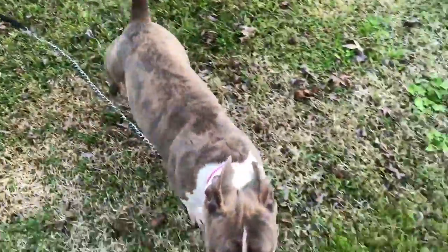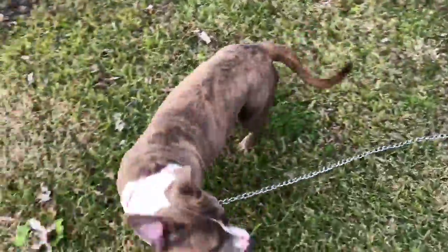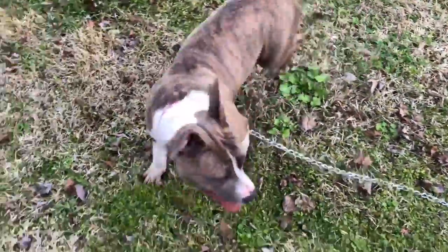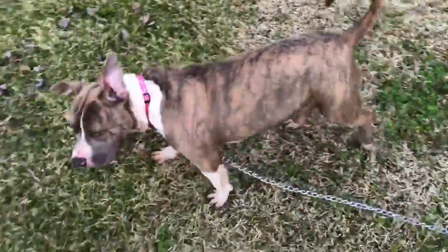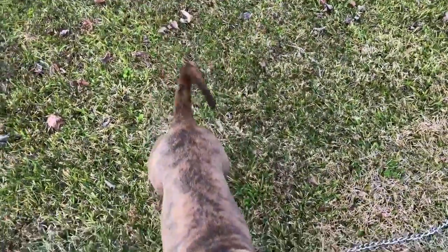Yeah, I'm gonna get it popping. I'm gonna get her ears done soon. Get them cropped pretty nice. And we gonna put some more weight on her. She's about 7 months now.